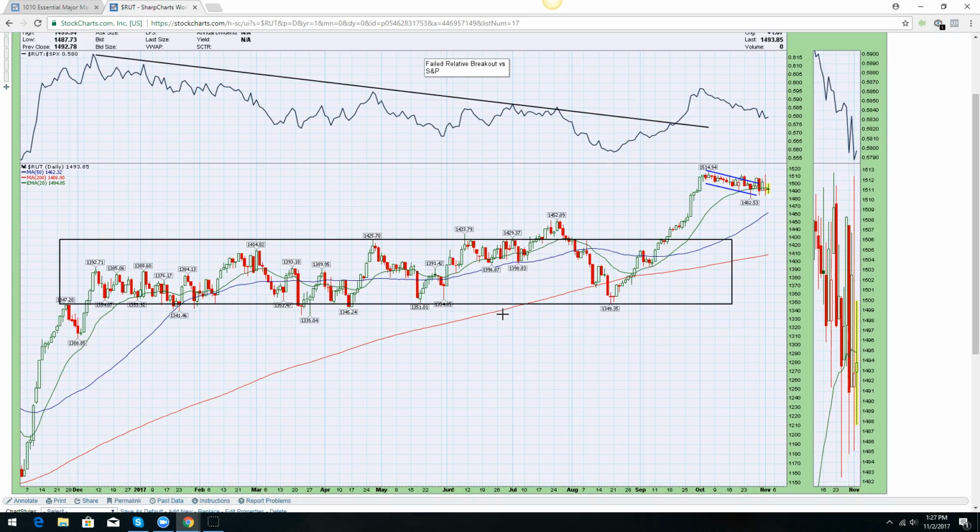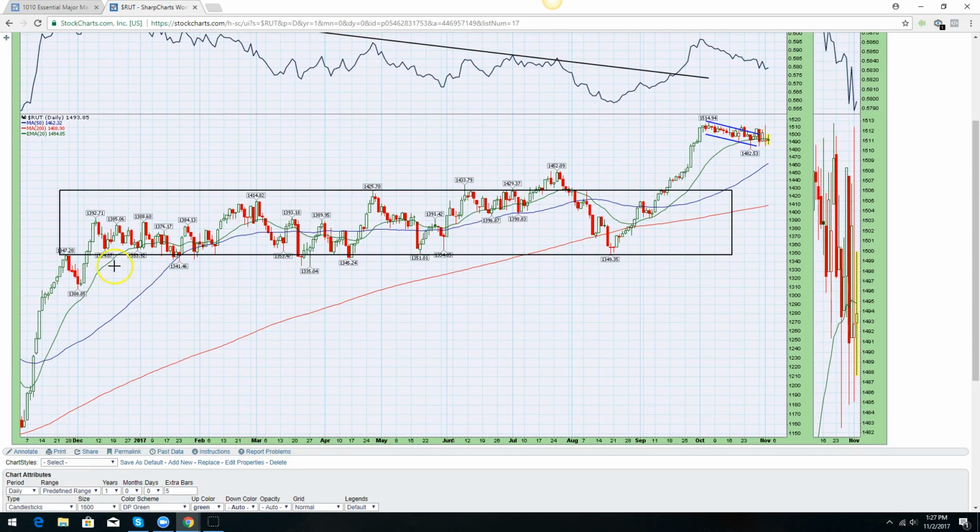Now, the small caps are a little different. If you've been watching these videos with me, you've seen this big box, this rectangular pattern. The market likes to stair step its way higher. Pretty nice little bull flag, and you know it broke out, and that might have been last Friday, and then it just got slammed Monday.